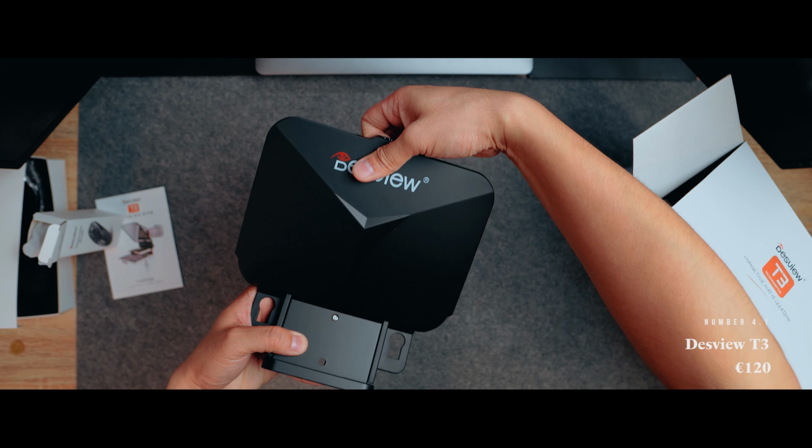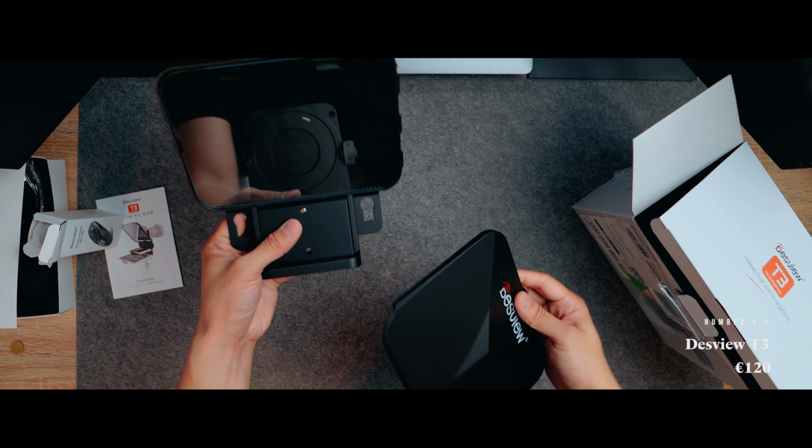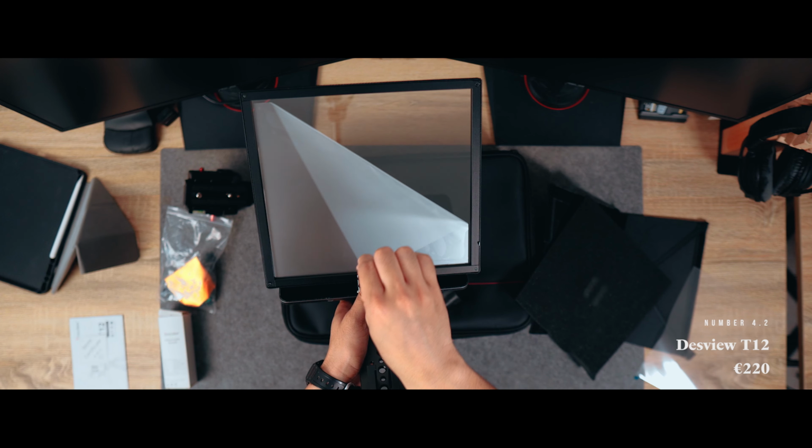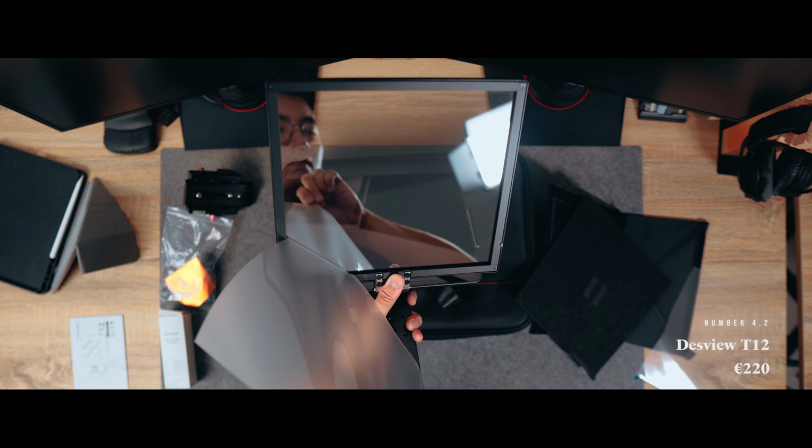While we're on the topic of making YouTube videos easier, the next item on this list is actually a couple of teleprompters. I own the T3 and T12 teleprompter from DeskView, and among all the other things that have made life easier as a content creator this year, this is probably it.